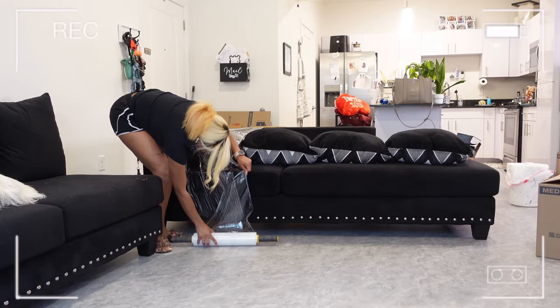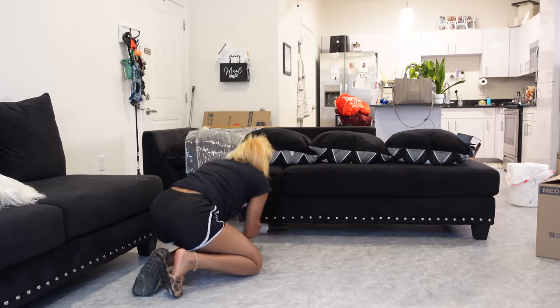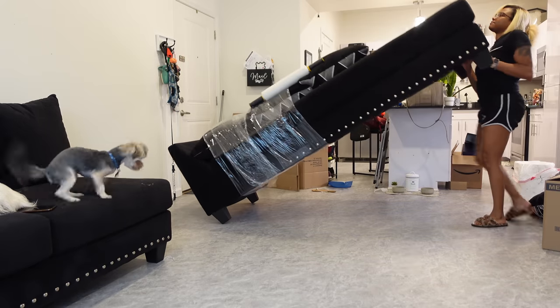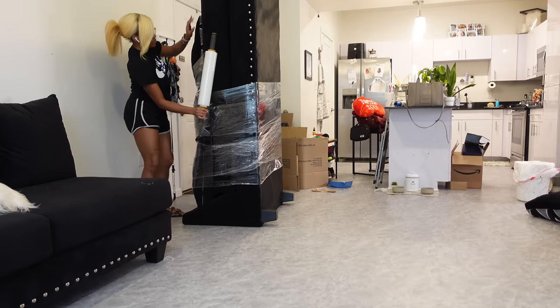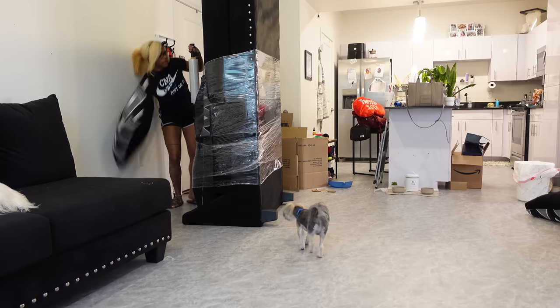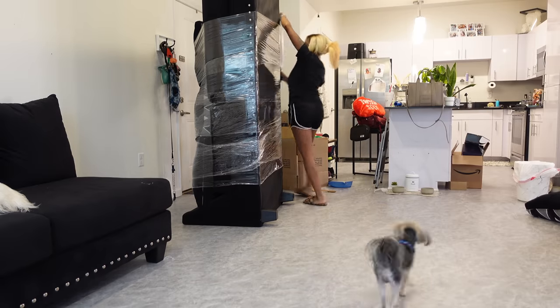After I felt like it was good enough, then I was able to raise up the couch and then wrap it around that way. Raising up the couch, obviously, with something standing vertically, it is easier to wrap. But like I said, the pillows were falling. So I had to start it with the couch facing down and then I had to raise the couch up.